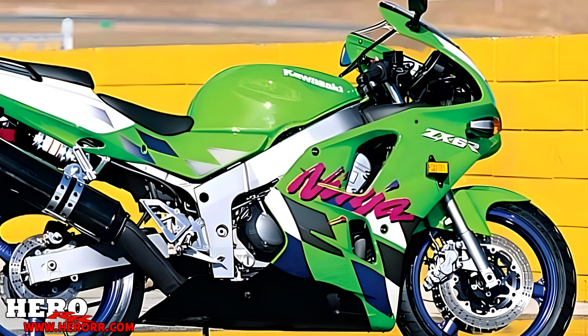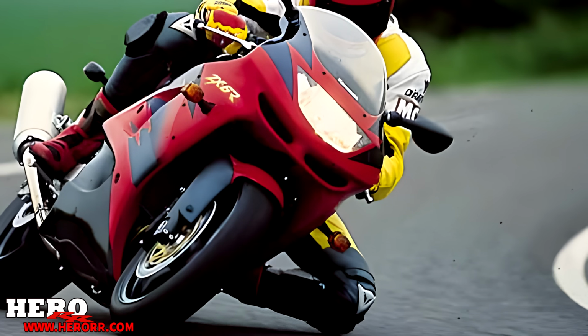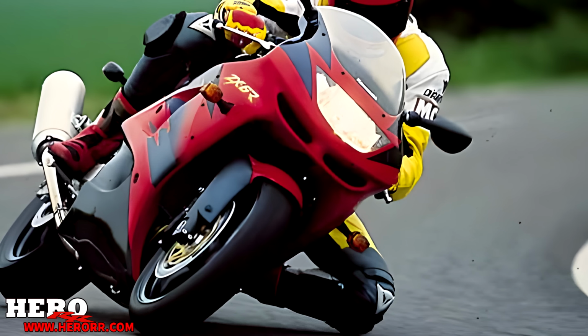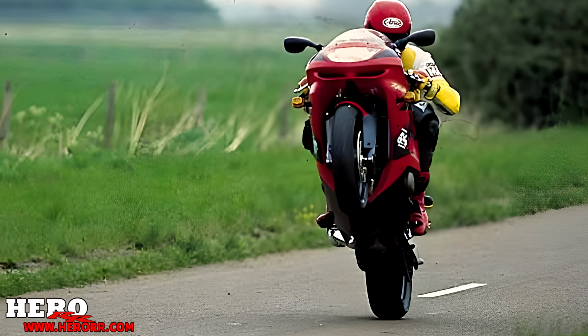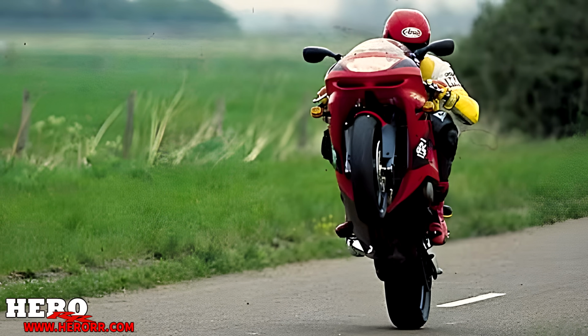Your money was well spent though, as you now had the latest and greatest middleweight sport bike on the market, as the ZX6R not only had an increase in power, but also had top-of-the-line suspension, which allowed for sharper handling and greater corner clearance. As mentioned earlier, this was an all-new engine, and Kawasaki made a laundry list of changes internally to improve this engine over the last.